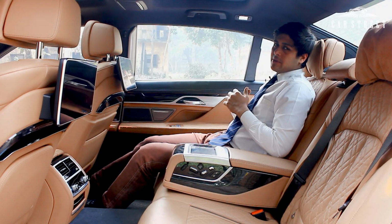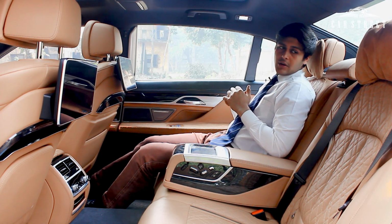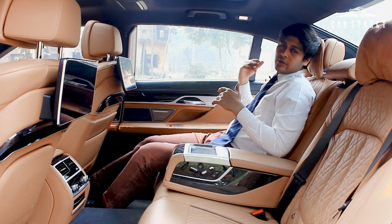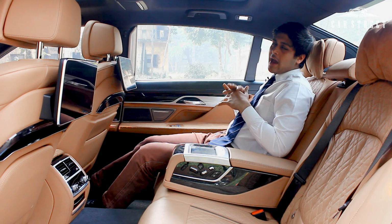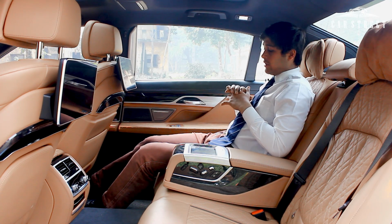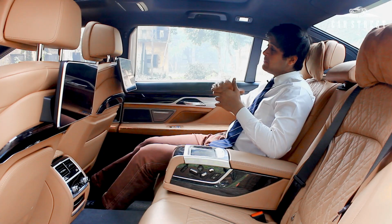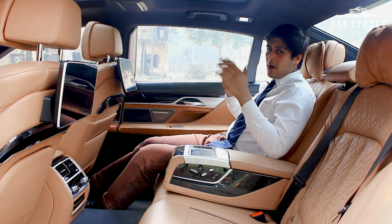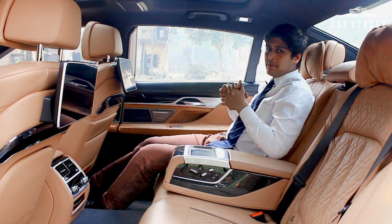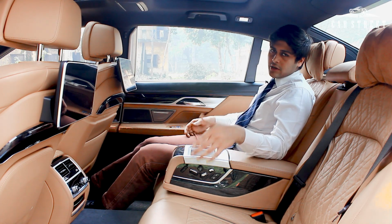In the back seat of the BMW 7 Series, we have the most comfortable seats ever, with the most perfect cushioning all around the back. It comes with immense thigh support, which will be comfortable, and it would be a joy of a ride over long distances. And it comes with more than adequate legroom, as you can see, even when the driver's seat is in an unchanged position. Humko is seat mein milti hai bahut hi zyada pampering, because you can set the position of the seat through the use of the controls over here electronically.